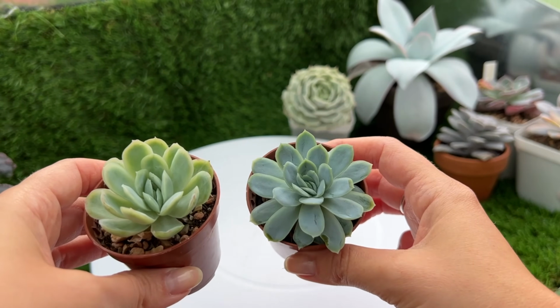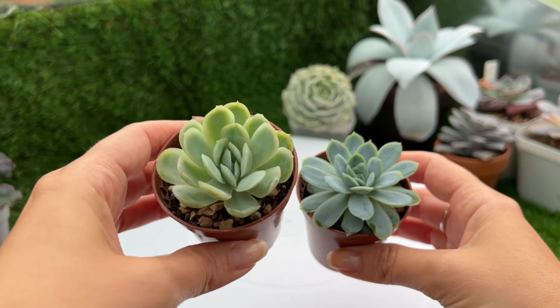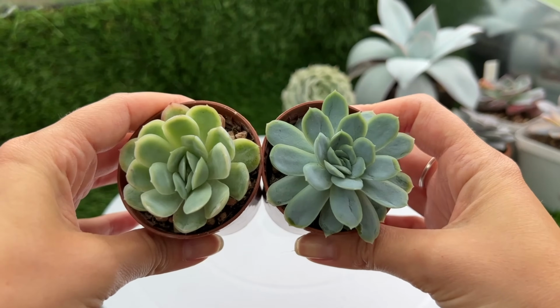That usually means that they are trying to get a little bit more light, so they flatten the leaves to try and absorb that, whereas if the leaves point upwards, they're getting quite a lot of light and they don't need as much. So that's just a little tip for your collection.